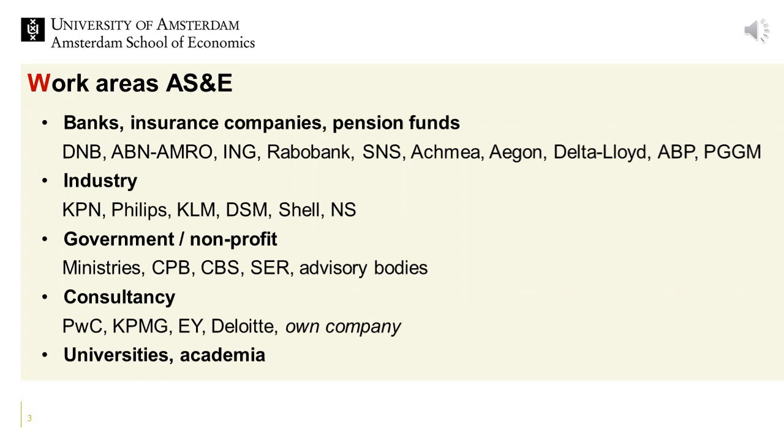Here are some of the areas our students typically end up working in. Essentially, any position that requires strong analytical skills and a good understanding of relevant economic or financial dynamics is an excellent match for our graduates.